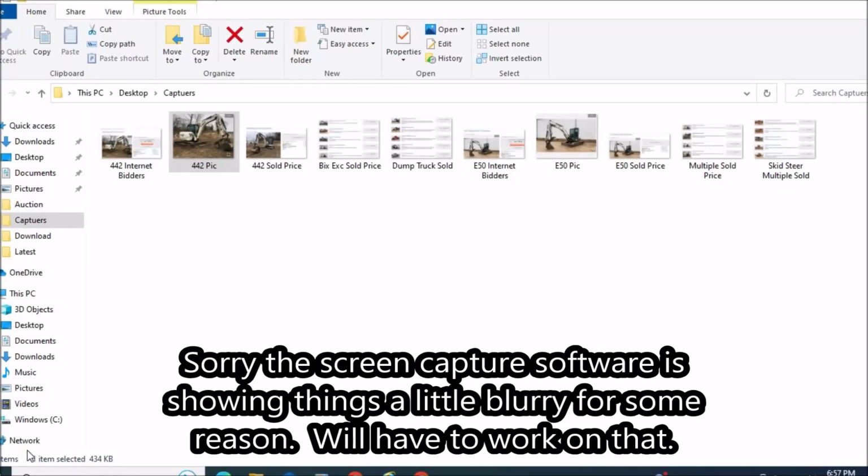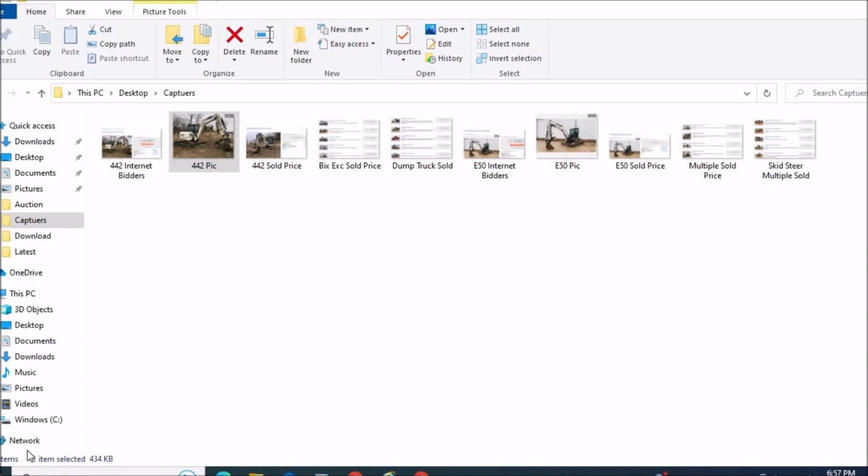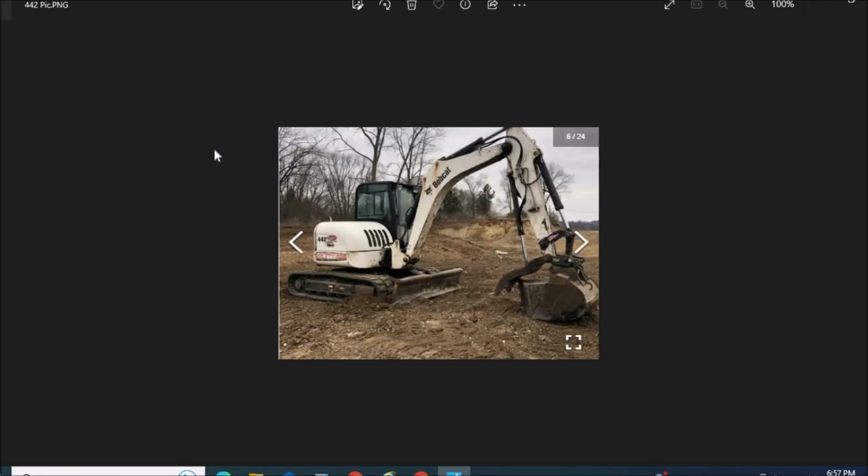Alright guys, I'm going to go through some of these snapshots of these auction results here with you and talk through a little bit of this equipment and why I think some of these prices are maybe a little bit extreme for this equipment. It was a weird auction as far as I went up there the day before the auction to inspect the equipment. It's about 3 hours north. It's a big retirement auction, Packard Excavating.